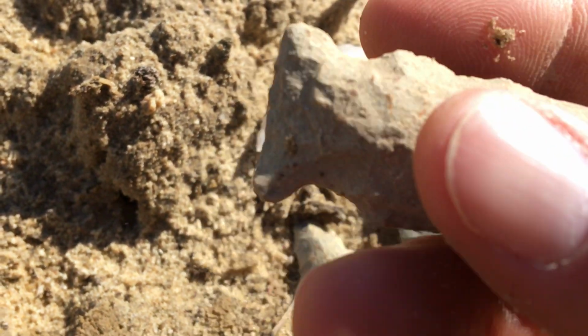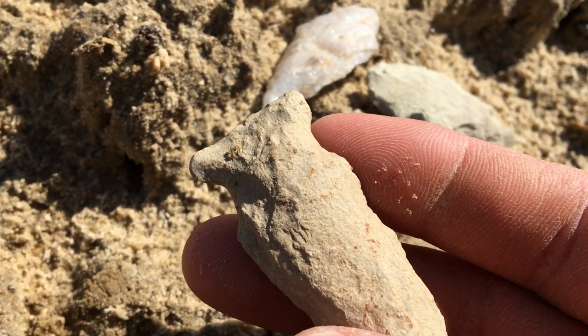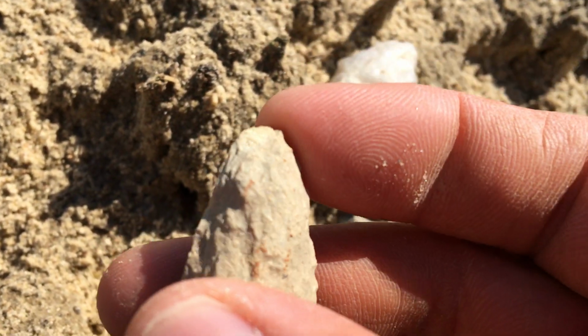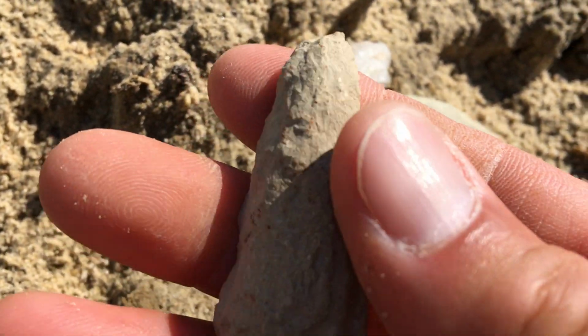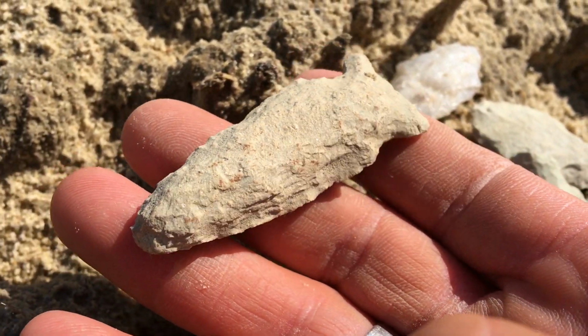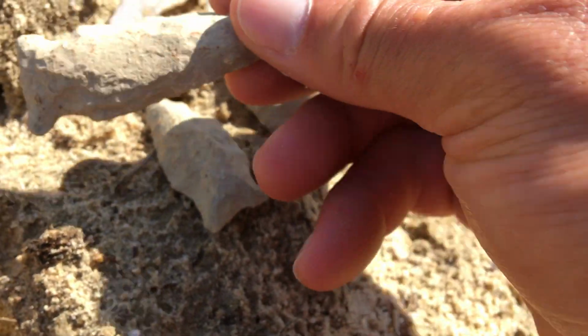These are pieces that just popped out and I really couldn't get them on film. Didn't even know what they were until they popped out of the sand. Look at that point. Just missing a little bit off the tip. It was a fat point. But hey, that's to me a fantastic artifact. I love these kind of points. Strong, durable points. Love it.